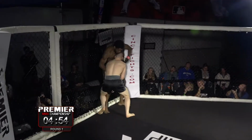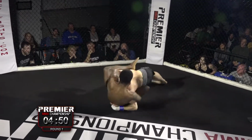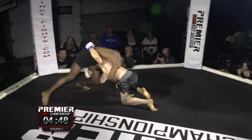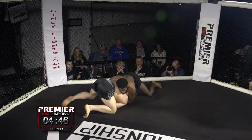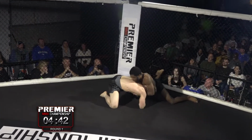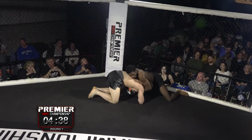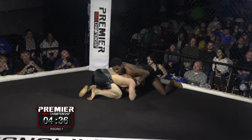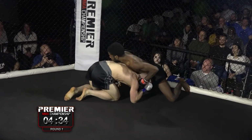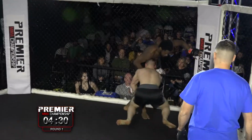Nice uppercut. Baxter sitting out, sitting for a guillotine choke. Good sprawl. Sandlin not giving up on that leg. Sandlin's got to watch that neck. He does. Baxter's hammering him down with that sprawl. Gets to his feet, lands a couple punches. Sandlin still got his legs.